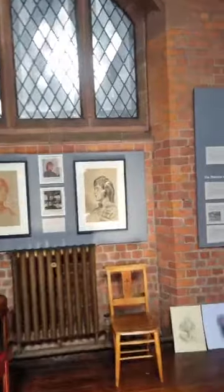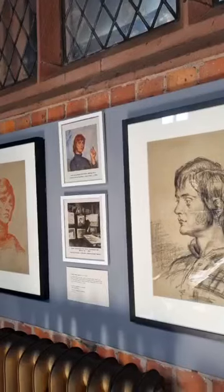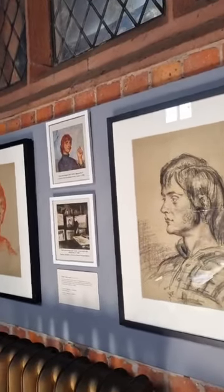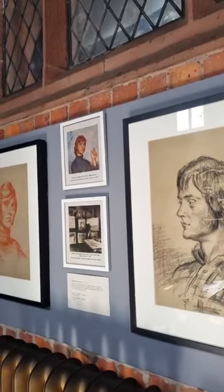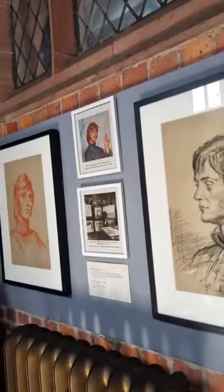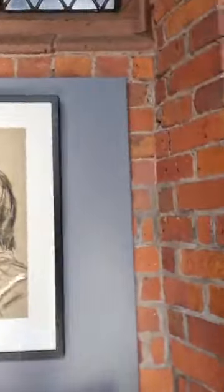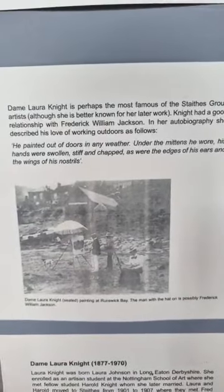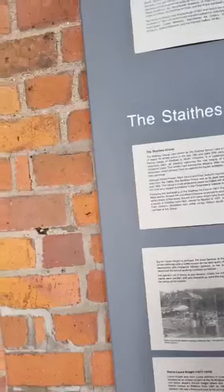Now, the first couple of pictures that you find here on the other side of the exhibition are by Dame Laura Knight, one of the most loved artists in Britain, in my opinion. Well, maybe other people's opinion as well. But she was a fantastic artist. She was born in 1877, died in 1970, and she was also a member of the Staithes group, and that's the connection as to why she's in this exhibition. Whether or not she knew Edgar Wood, I don't know, possibly, but she certainly knew Frederick William Jackson. In fact, there's a photograph of Dame Laura Knight on the beach at Brunswick Bay. She's there, and people say that the guy stood up there with the easel is Frederick Jackson. But I'm not 100% sure, it could be, but that's what the story is. And so they definitely knew each other. In fact, Laura Knight wrote about Jackson in her autobiography as well.